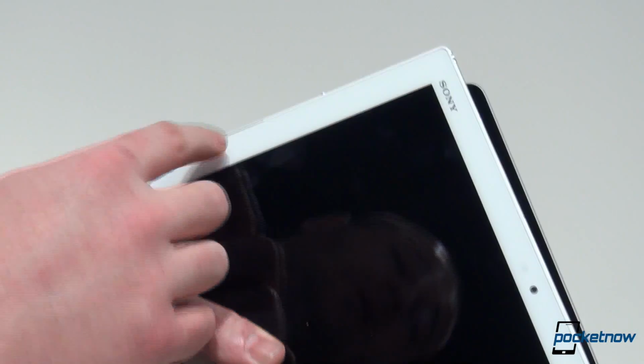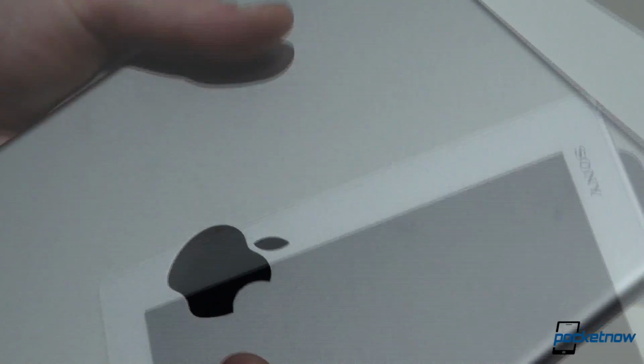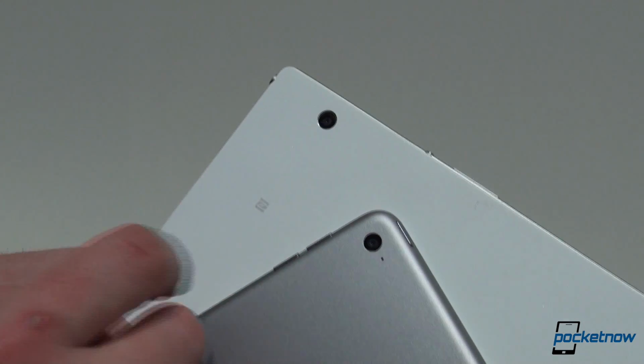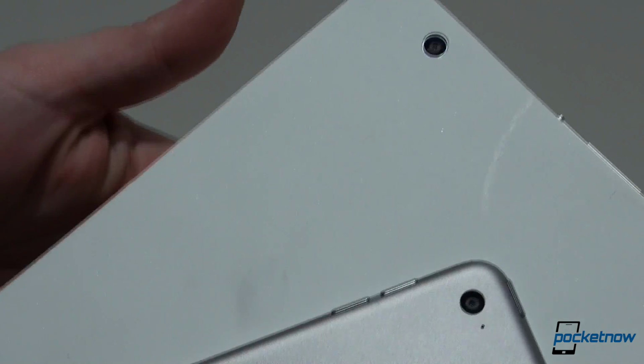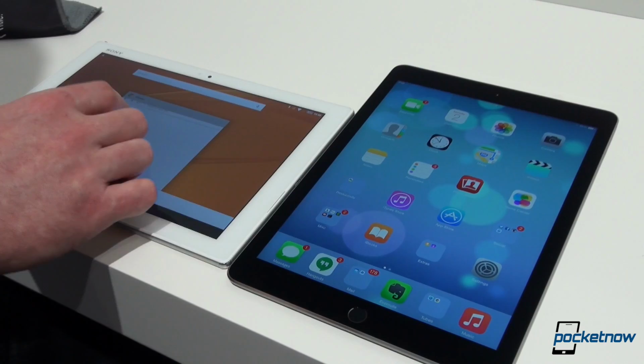However, because of the way these two tablets are built and their aspect, you're probably not going to care that much if you throw your Xperia Z4 tablet around or drop it. It looks like it can take it, opposed to the iPad Air 2. Of course, this is just the feeling you're getting when holding them. The rest is all about the differences.